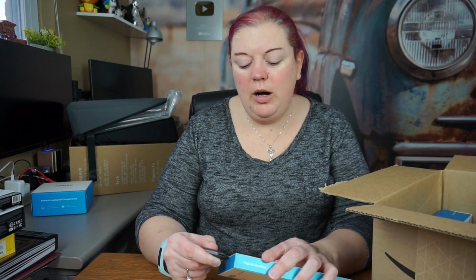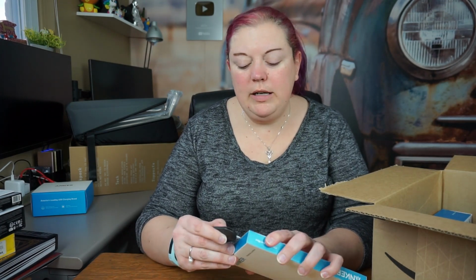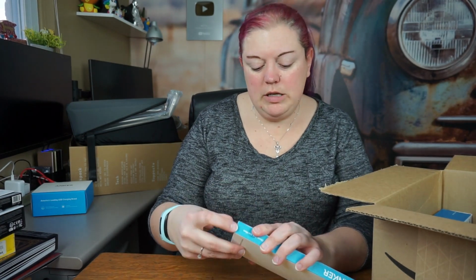Now the Anker items, I will say, usually for this type of thing, I wouldn't be taking them out of the box like this. But a lot of Anker's packaging does not show you what is in there until you actually take it out. It does tell you on there, but it doesn't really help on a visual platform like video. So this is another Anker product. We've got a few more.